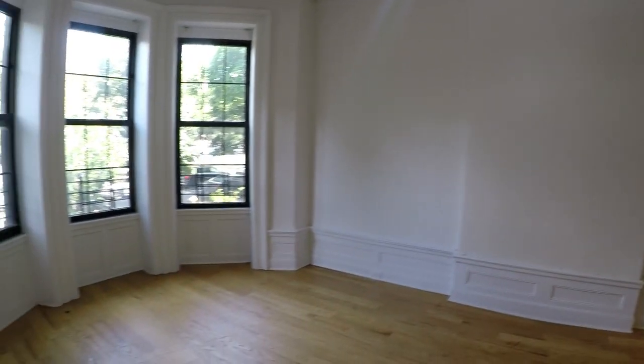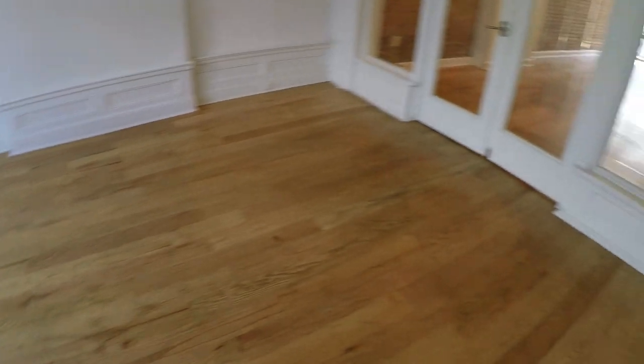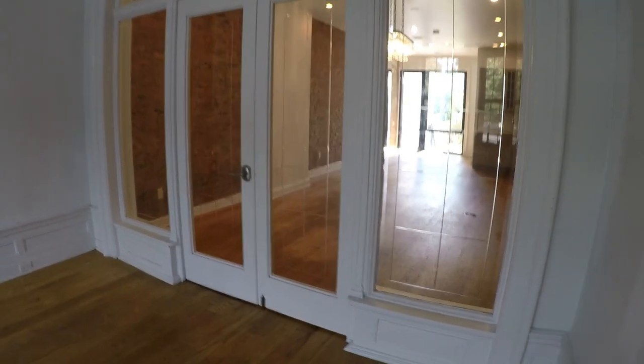Introducing a stunning 4-bedroom, 3-bathroom duplex apartment located in the heart of Crown Heights. This beautifully renovated luxury brownstone boasts a spacious private backyard, making it the perfect retreat within the bustling city. Step inside to find over 2,000 square foot of elegant living space.